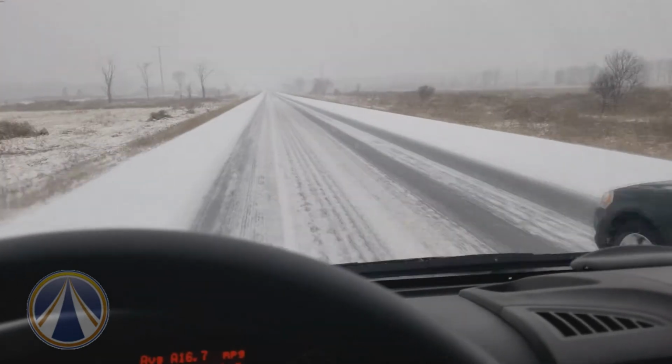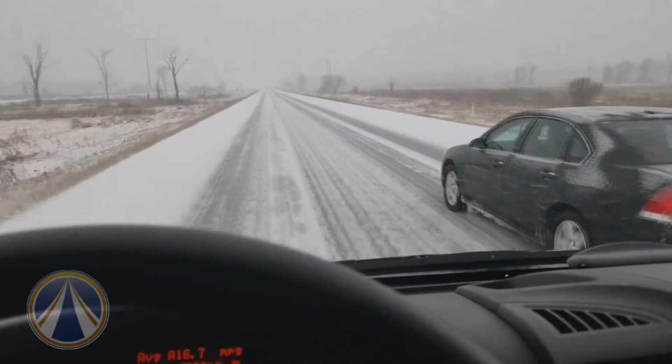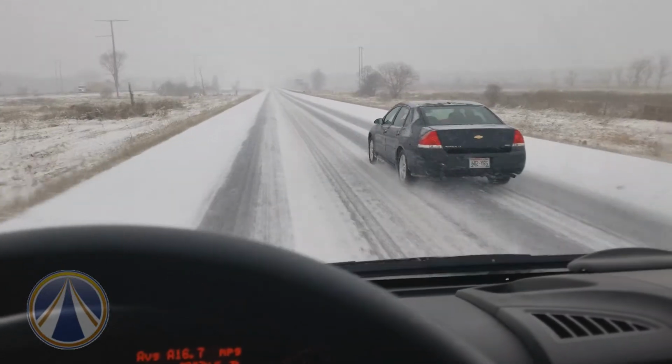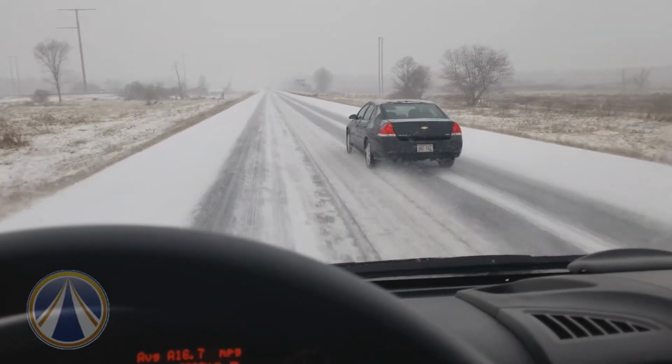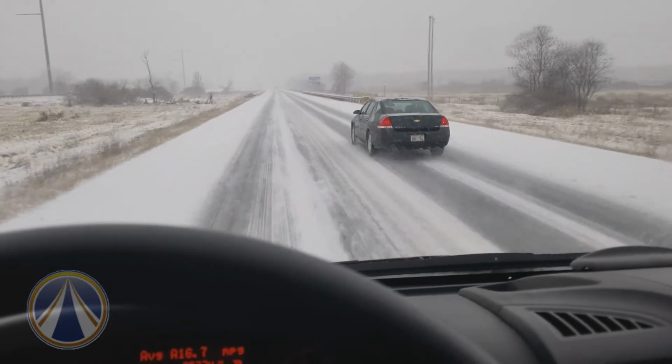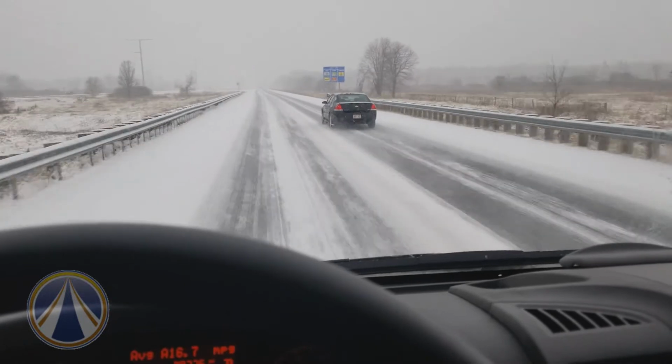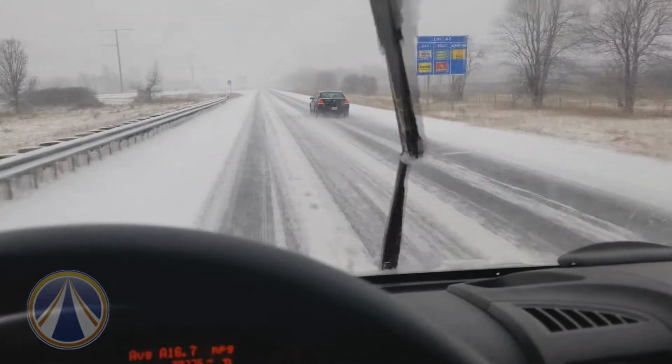Now, it doesn't really matter your experience level. Driving in these conditions is still nerve-wracking. When you're dealing with other traffic, you're dealing with a road surface that doesn't always cater to what you want your car to do. That brings on a level of anxiety. Now, what we're trying to do is minimize that through practice and building experience.